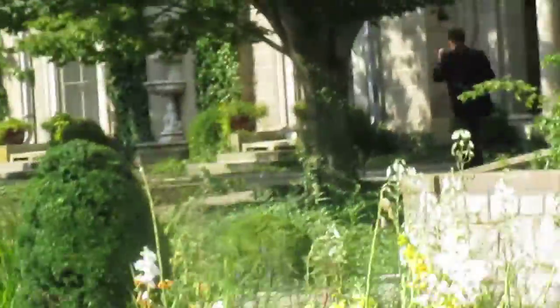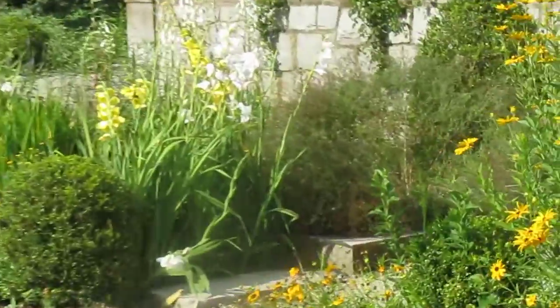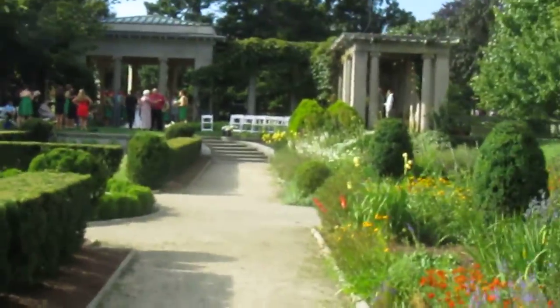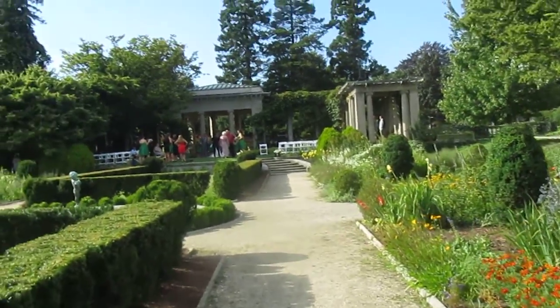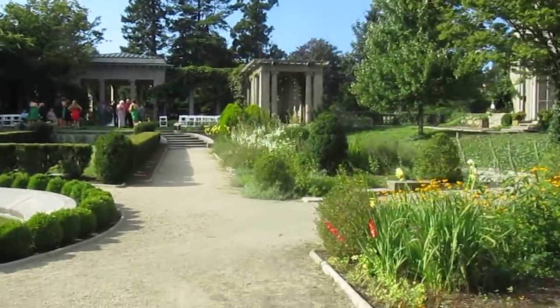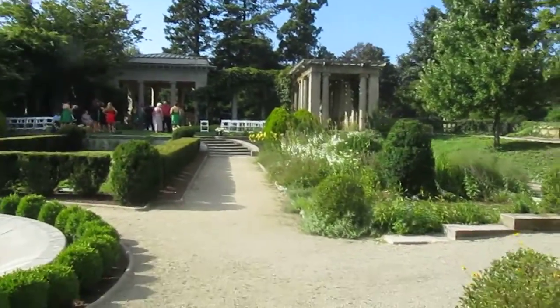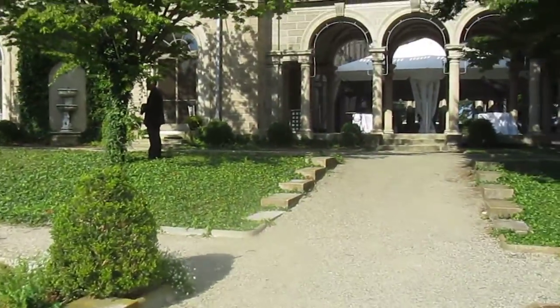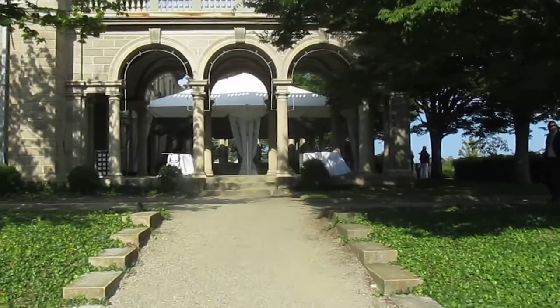So that's about it. I'm going to slowly make my way back to the mansion. As I walk in and struggle to find the correct controls on this to give you a good sense of what it's like walking around here at Harkness. Truly, one of my top 5 venues to play at. I mean, it's just conducive to a fabulous celebration, if not my favorite.